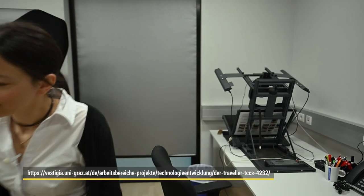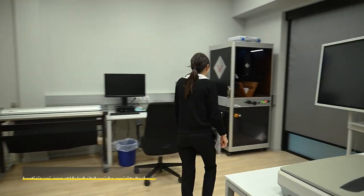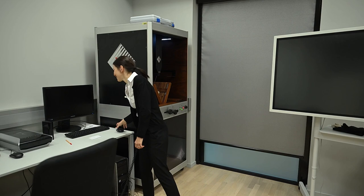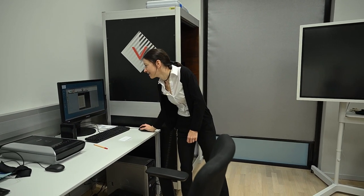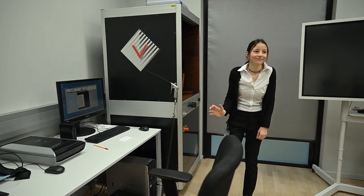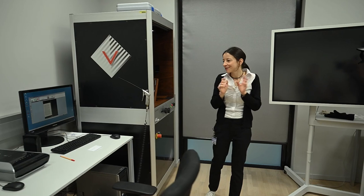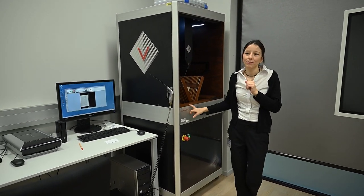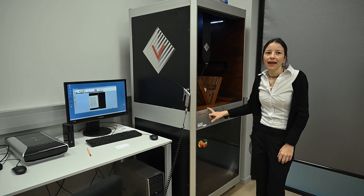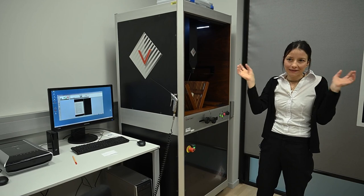And then we have our last machine. It's always the one that is most fun to show off. It's called Treventus, and it's a digitization robot. It's a bit tricky to call it a robot. I will talk about this later. But it has been developed by a small company in Vienna. And the thing is that it works with air, tre ventus, three winds, so to say.